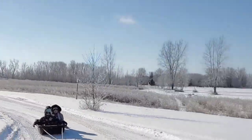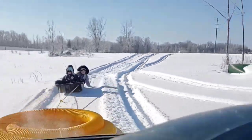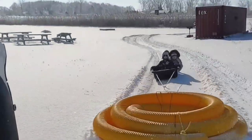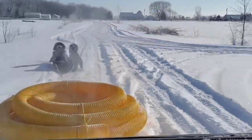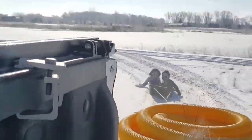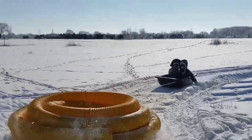The three little girls had all this fun while respecting nature by not hurting the habitat that the animals in this area lived in. They left the habitat as they had found it. They left it unharmed.